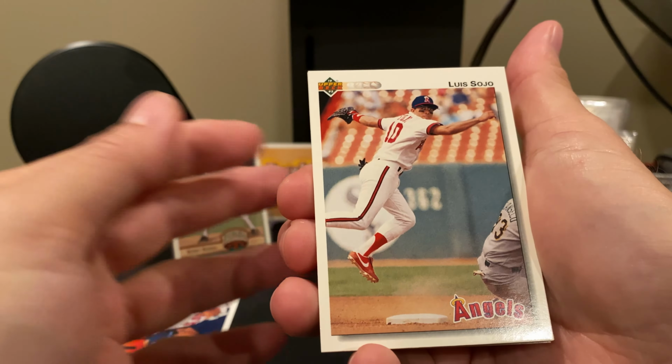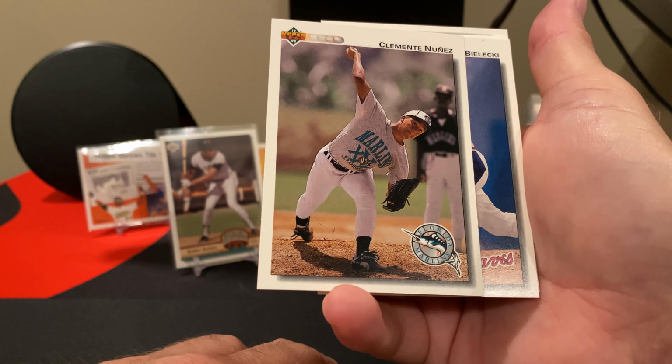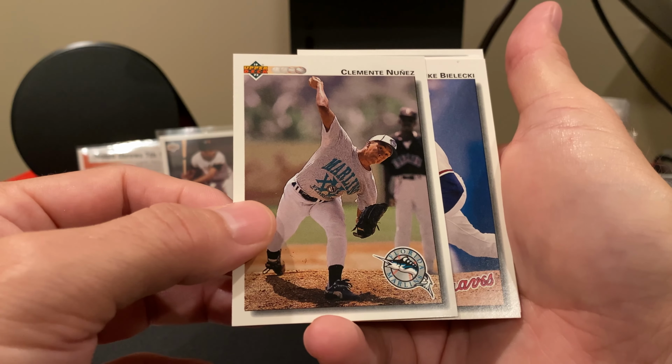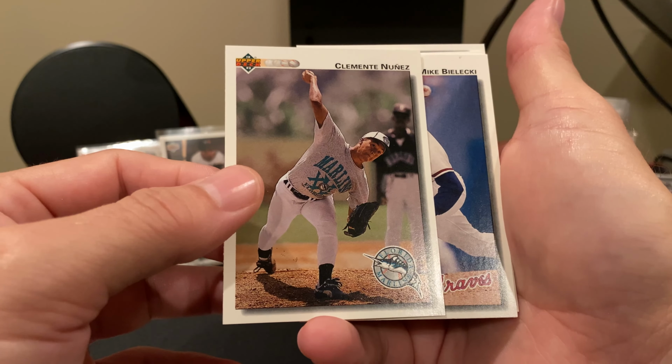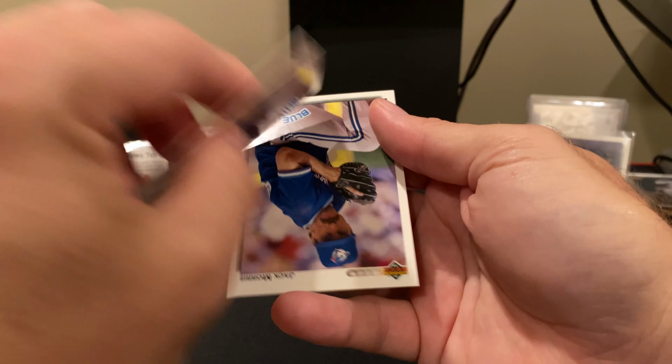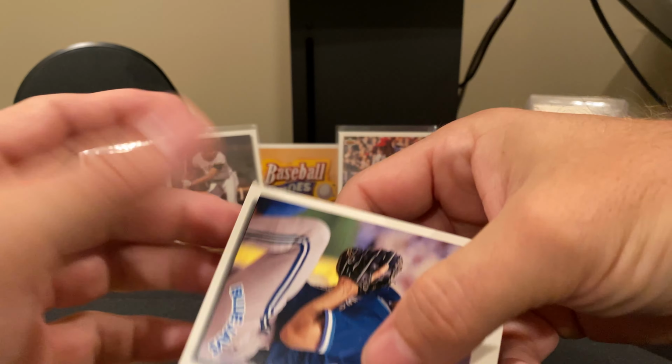Oh, we've pulled this one before. This is Clemente Nunez. And he got a special card because he was the first draft choice of the Florida Marlins, which obviously, this is 92. The Marlins didn't come into existence until 93. They gave a special card to this guy who is a 16-year-old hurler. So he is officially the first draft choice of the franchise for the Florida Marlins. That's cool. It's Mike Bielecki. There's Doug Jones. And Jack Morris. Okay.